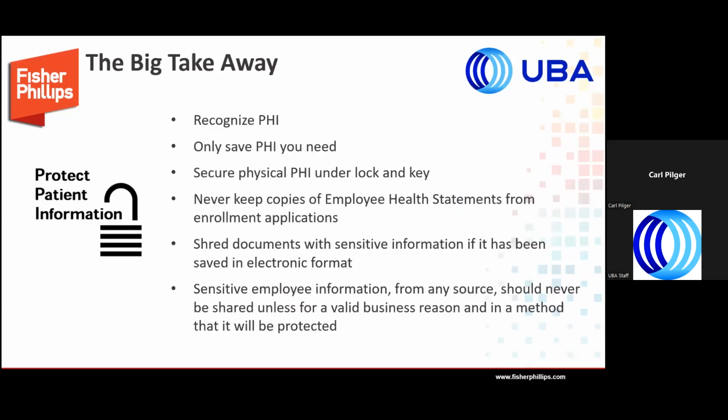And finally, here in the last minute, what we call the big takeaway, which are the steps and things you need to make sure of: you need to be able to recognize PHI. You need to only really store or save PHI that you need. And when we say you, we're talking about the group health plan. Secure any physical PHI under lock and key, whether that's locked in a desk drawer or locked in a cabinet somewhere. It should only be accessed by those who have a need to access it. They should be the only ones with key access to anything that's stored physically.